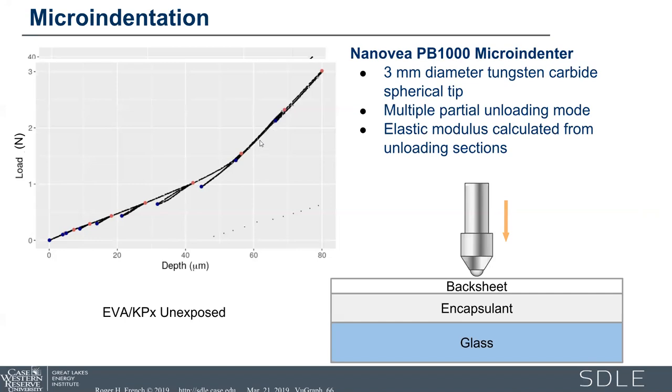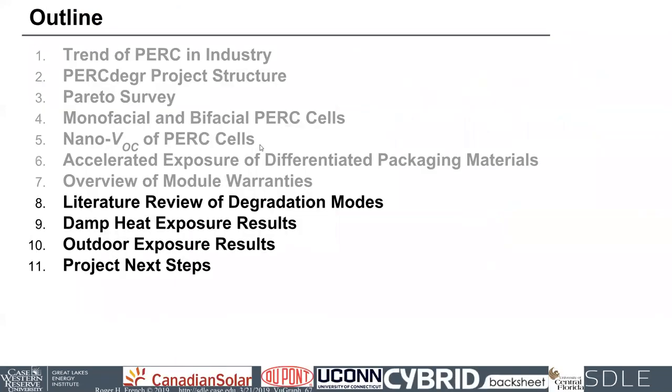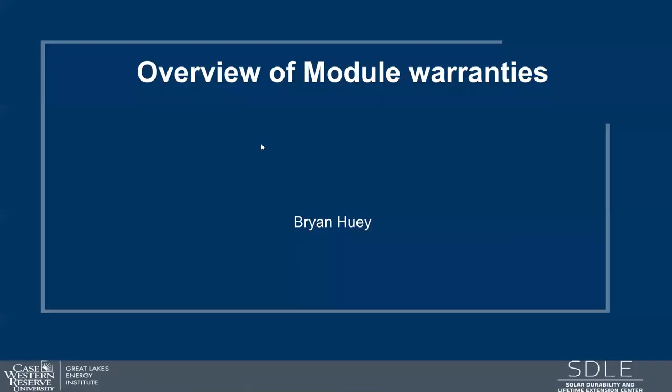So we are trying out different non-destructive measurements and we will keep doing that in our project, and we are also going to incorporate more encapsulant-backsheet combinations along with more exposures. So with that, I'll hand over to our next presenter, who will give the overview of module warranties.